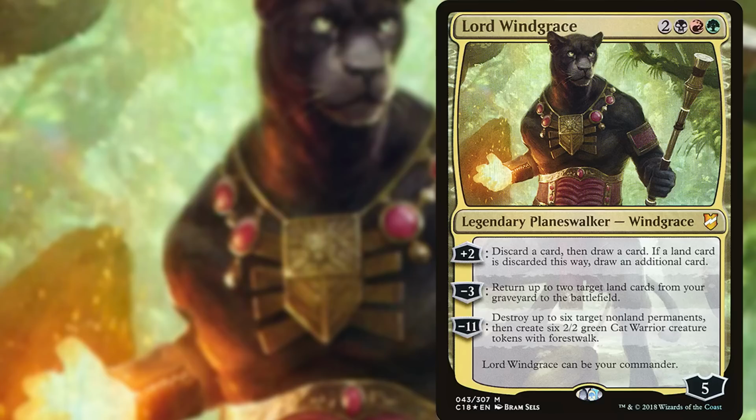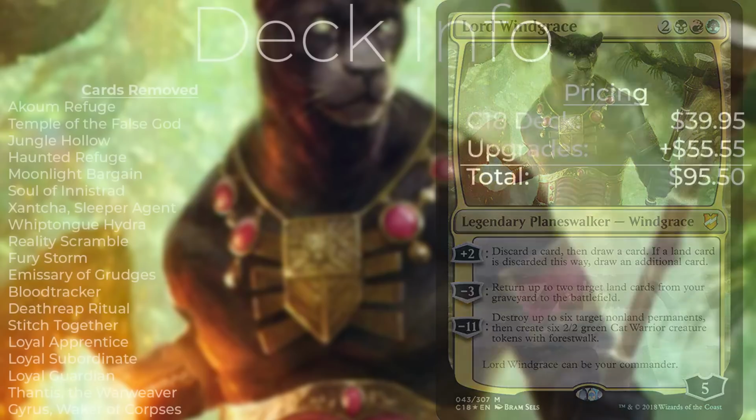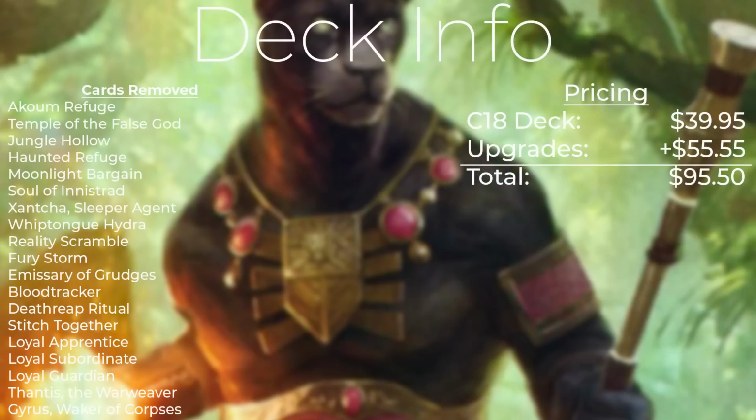Now, with Lord Windgrace, we are going to play a Lands Matter theme. In the Commander 2018 deck, the majority of the cards in the deck do lend well to that strategy, and the cards that we'll take out don't work with that strategy. So this deck cost us $39.95 for the pre-con, which is the same as MSRP, even though this came out almost a year ago. So this is a good value. And then with our upgrades, we put in $55.55 in upgrades into the deck using TCG Player's direct program for a total of $95.50 for this deck. So it does come in under our usual $100 budget.